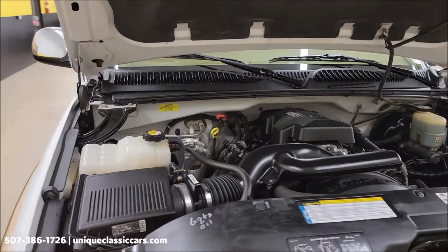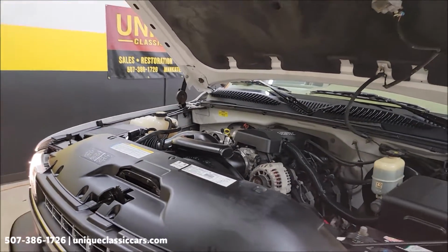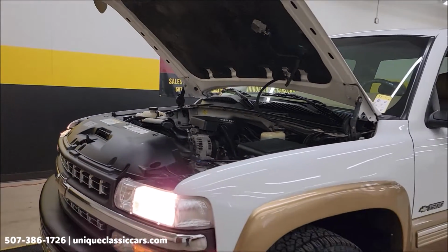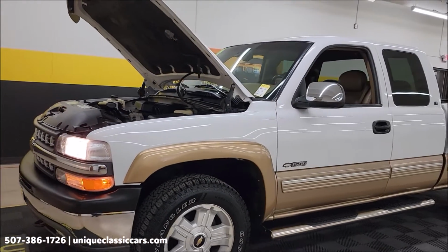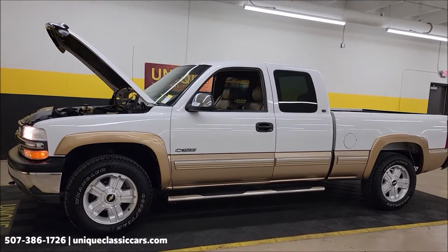Stick around to the very end of the video too. We'll take this truck for a little drive. Let you see how it drives out. 1999 Chevrolet Silverado 1500 extended cab 4x4.